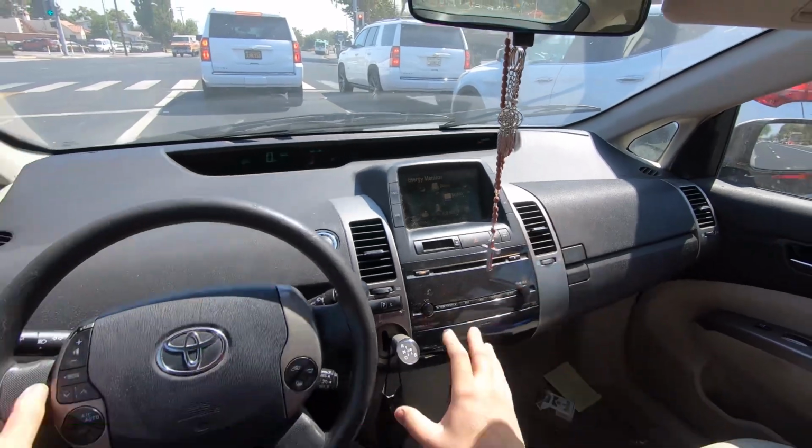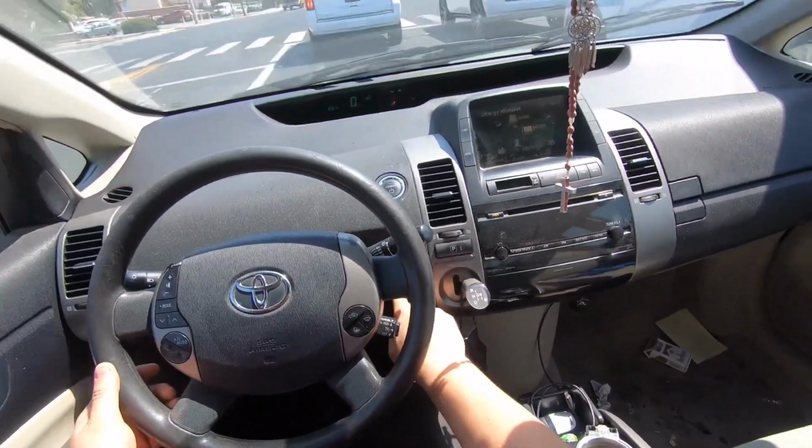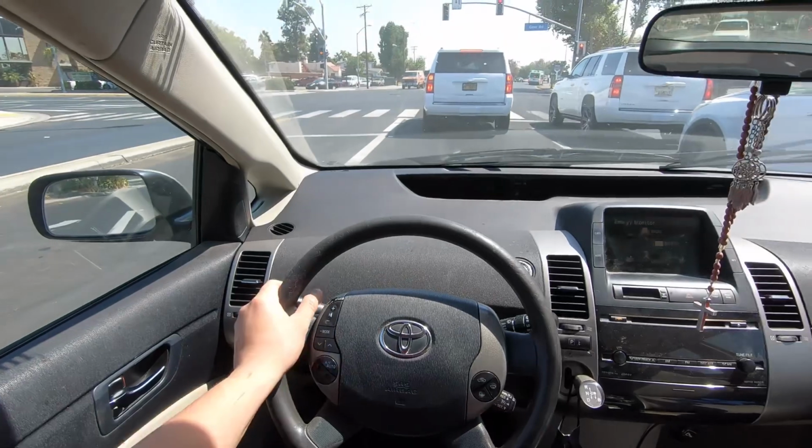Same thing when I first hopped into this, I had to take a second to look at these controls, figure out how this stuff works. My teeth totally got stuck in there, so I'm not sticking it back in there again. Push start, baby. Push start the whip.